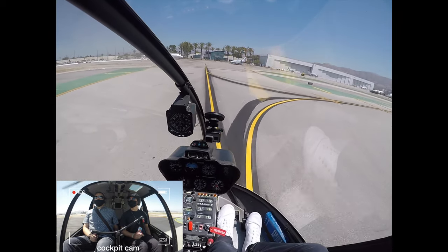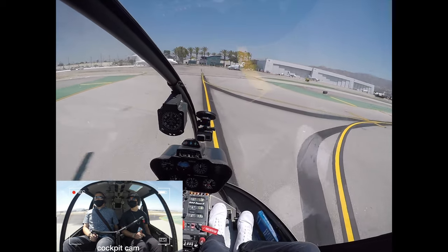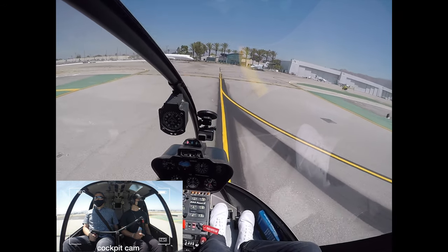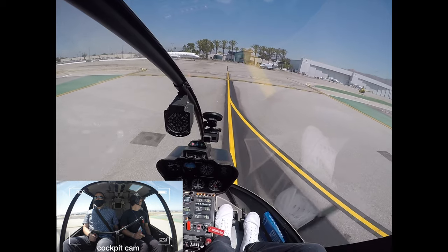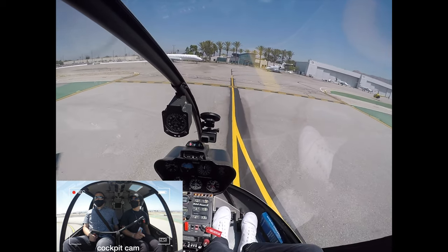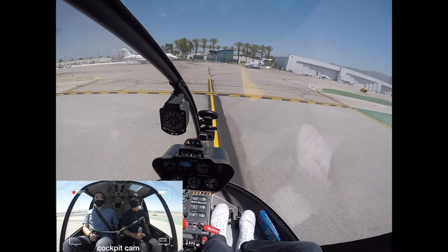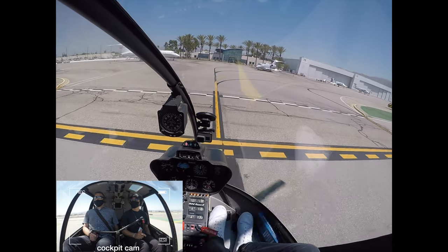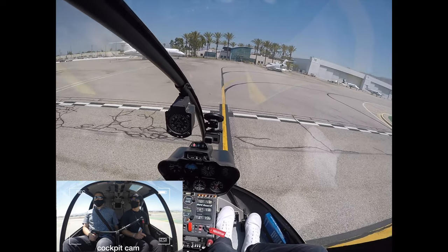Oh, the 130s. Burbank Tower, Cessna 828 Sierra Papa with you, 1,500. Cessna 828 Sierra Papa, radar contact and verify special flight rules. Cessna 8 Sierra Papa, direct, special flight rules approved. Special flight rules approved, Sierra Papa.